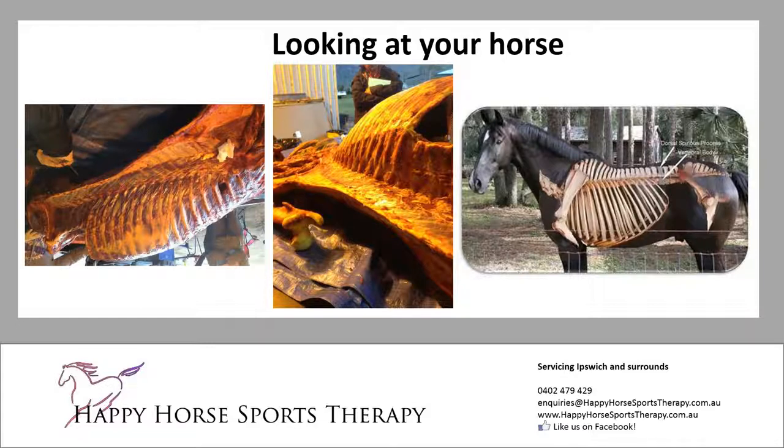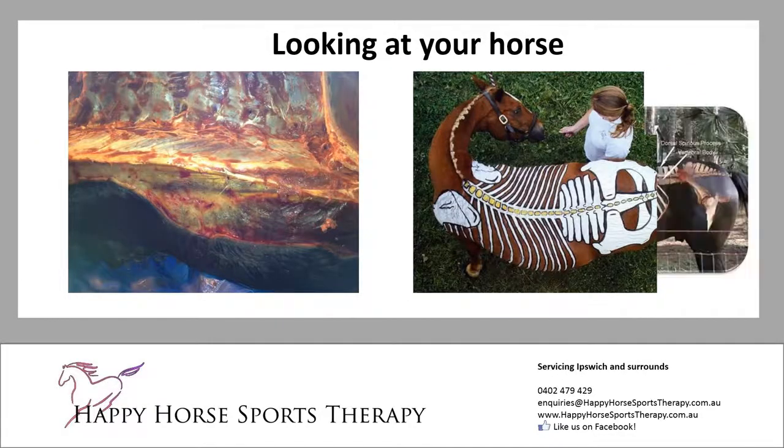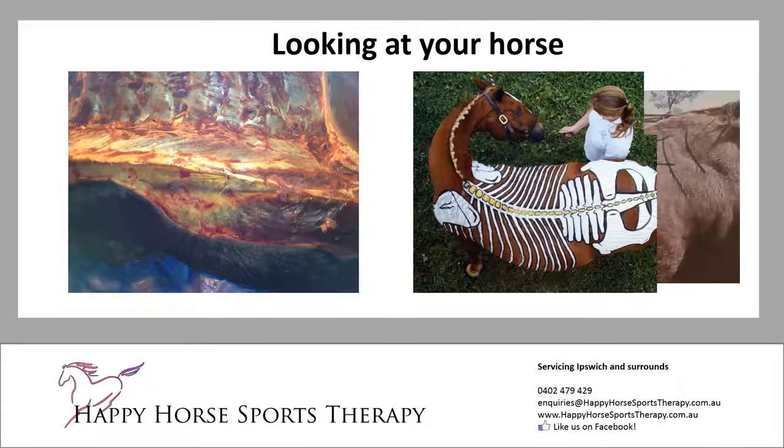Kissing spines, which I mentioned earlier, is where the spinous processes through the back rub together. And that is very painful. If you have arthritis, then you'll know the feeling. It's bone on bone, and it's really not a pleasant feeling. Kissing spines can be diagnosed by a vet through x-rays. Yeah? Is it x-rays? Louise is nodding at me. X-rays. So now we'll move on to the weight-bearing area.